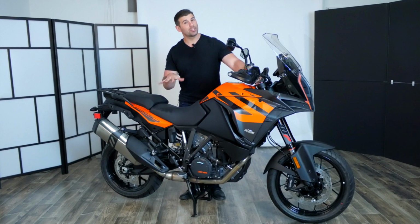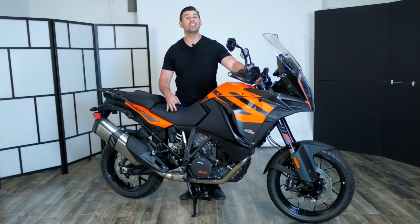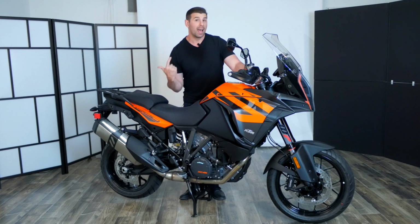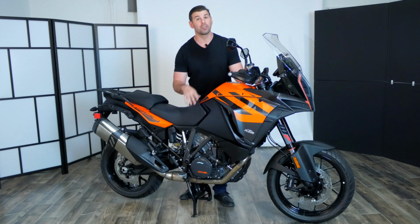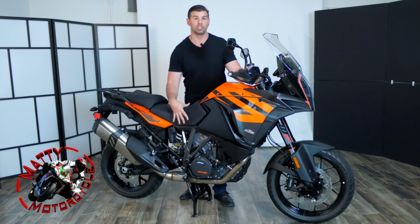KTM is a not-so-small Austrian motorcycle company who just surpassed Harley-Davidson as the number 3 motorcycle producer in the world. So it goes Yamaha number 1, Honda number 2, and KTM number 3. Now obviously most of their sales are in other countries and smaller bikes, India, Malaysia, China. They love these little tiny things. Well, not this tiny thing, but its little brothers all over the world. Gets great gas mileage and super robust machines.